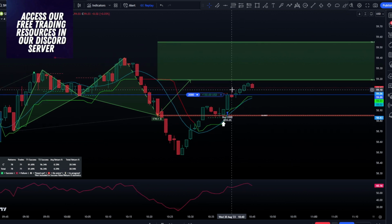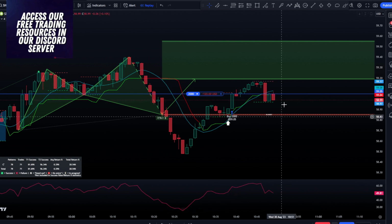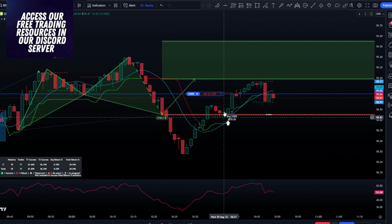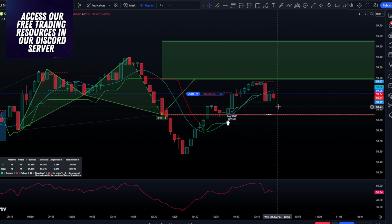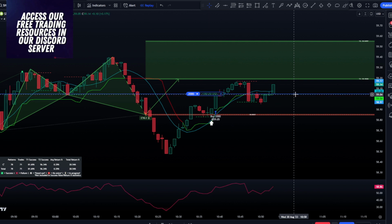So now that we're continuing to push through, we've broken through this consolidation range. We're simply looking for a close below this 11 SMA to take our profit. Now, the reason I did not trail stop out of this position is because as we pulled down, I started to see the consolidation zone happen. So my stop loss here would be a break down around $58.92.